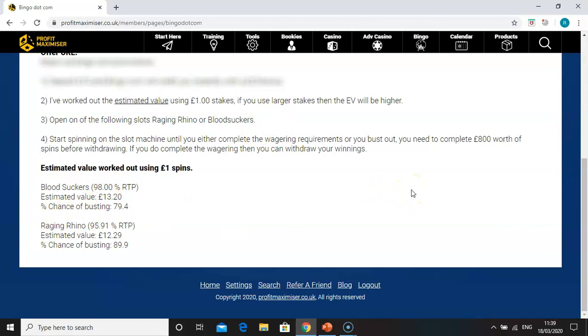So this is the service that I use. I do things manually every now and again if I see a new casino come out and Profit Maximizer doesn't cover them, but Profit Maximizer just saves you hours of work. And I'll show you my results now from doing casino offers over the long term so that you can see that it does actually work.